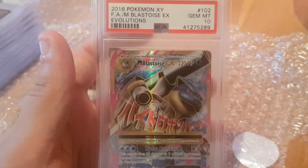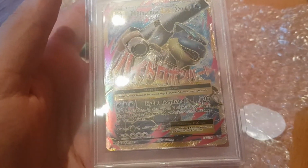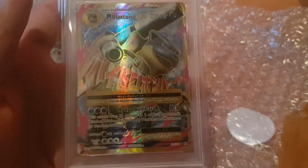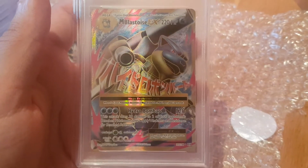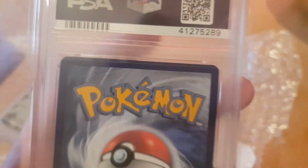Then we've got, obviously, the other 10, the Mega Blastoise. Again, this was pack pulled, same as Pidgeot. I actually had more experience when I opened the Evolutions, so I could sleeve them properly, make sure everything's good. Pretty much flawless, like there's nothing wrong with it.